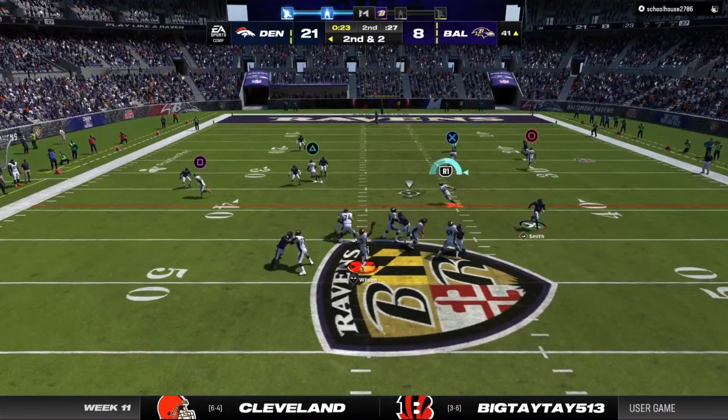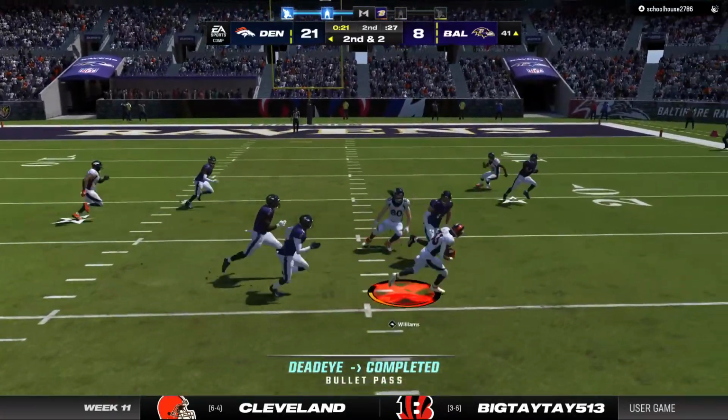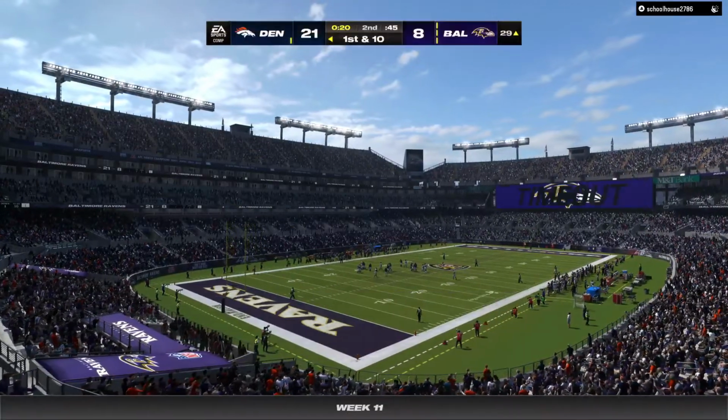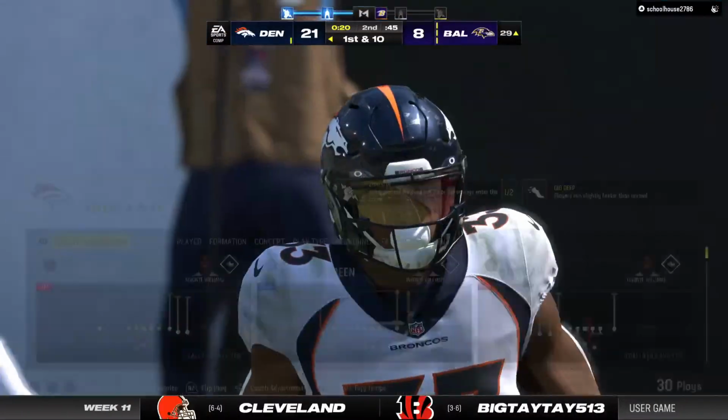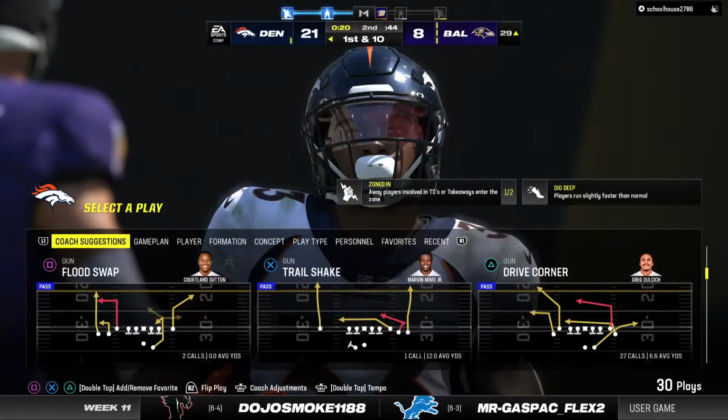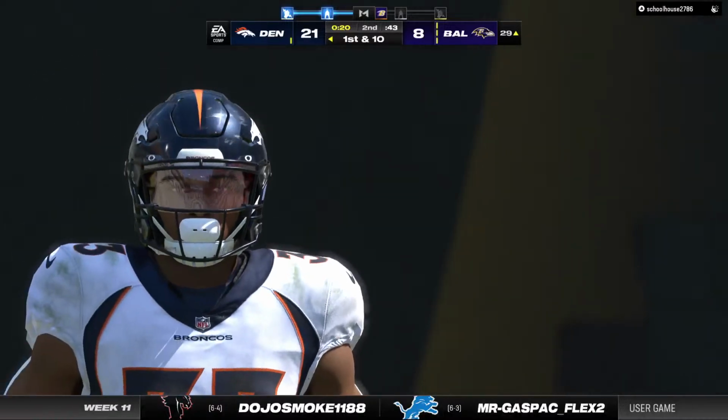Now Wilson. He'll drop this down to Williams. And he's going to get this inside the 30. Now the Broncos going to use the second of their timeouts. So that means they're down to one remaining here as we head toward halftime.